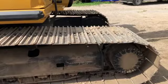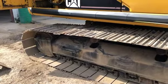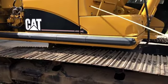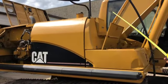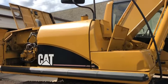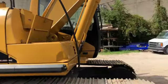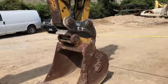As far as options go, you can see this tractor's got channel guards right here, kind of to protect the body of the tractor. It's got vandal covers right here. Those things, actually, you can cover the cab up. It's got a coupler over here. This JRB coupler right here.